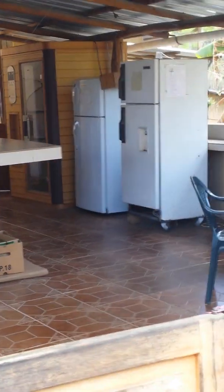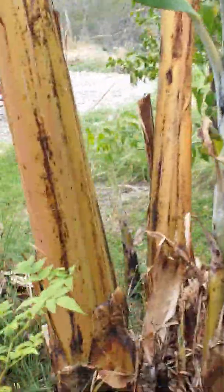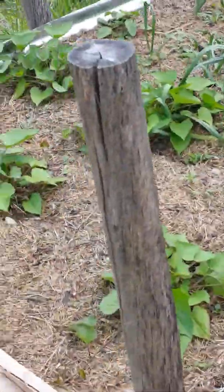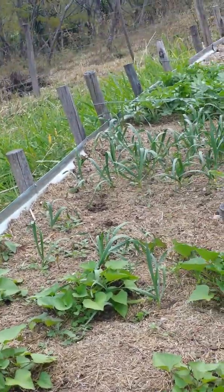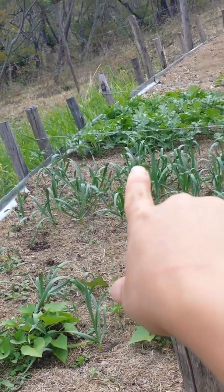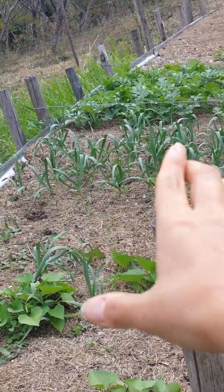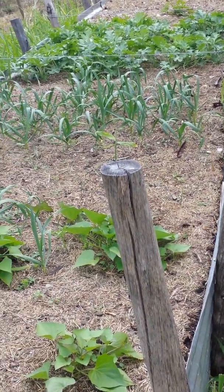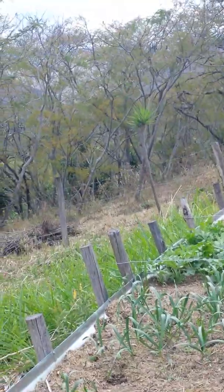This is a community kitchen area. Some plants. Another night jasmine tree. And let's see. Here's my garden bed. This is camote, which is yams or sweet potato. And in there is garlic, so the bulbs. And then past it is my watermelon. So I only recently got this garden bed up and running.